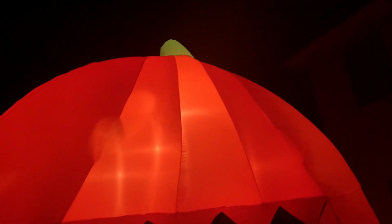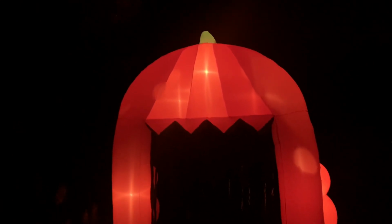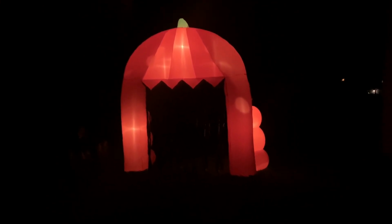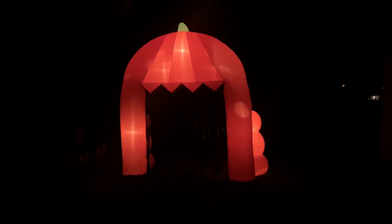Here's a better look at the light that's stuck. Did not go on the pumpkin stack, unfortunately. Stack of pumpkins. Kind of like stuck in there. I really wish there was something on this side though. Really anything would have been nice. Even a pumpkin face on the back, instead of just leaving it plain.